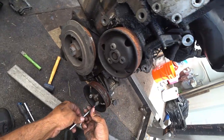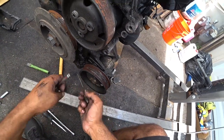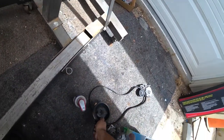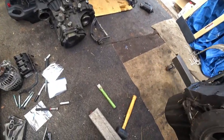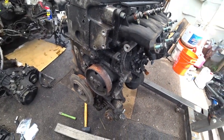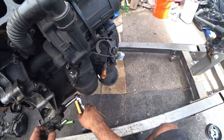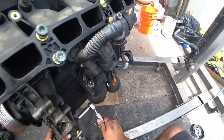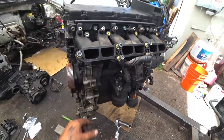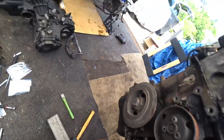The reason why you need these three removed is so you can get to the bolts behind it. So you can get to these, one, two, three bolts right there that hold that sucker in place, which are 13s. And you've got 1, 2, 3, 4, 5 just for the power steering pump, which is impressive. And the reason why you need to take those off is so you get to the accessory bracket that's held by like another 8 bolts.